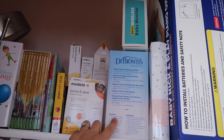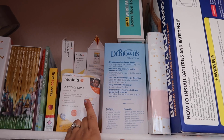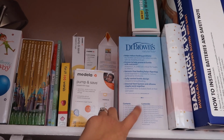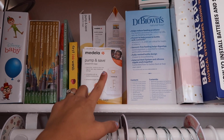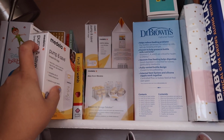I don't use these bottles right now because since I'm still breastfeeding, the Philips Avent ones are the ones that she can go back and forth on really easily and not get nipple confusion. So I have these just for when she gets older and I need more bottles. I also have milk bags to save my milk, and some stuff to clean the pumps and more storage stuff for breast milk.